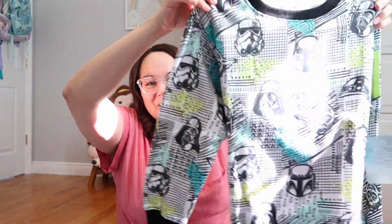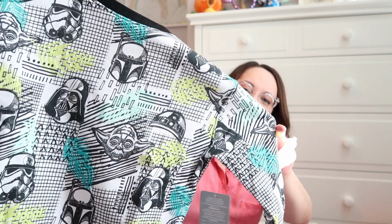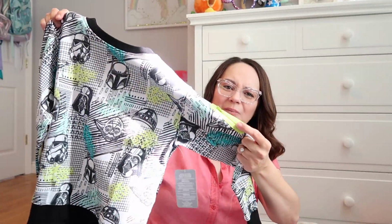Ooh, I forgot I had an item from Shop Disney. This here is actually from the Disney store. It is a Star Wars print. It is a crew neck thick sweater, so this is going to be nice for winter. I just love this print, and I did get it on sale. I had a coupon code, and it has Vader, Yoda. They kind of look like sketches, and I just love that it has like that lime green in there.